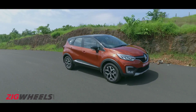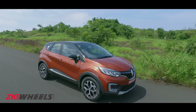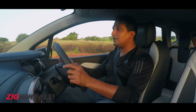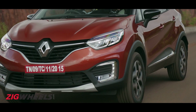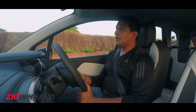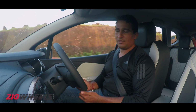Any other questions? Right. Automatic transmissions are in the pipeline, but when they arrive is not too clear for now. And if you're waiting for the all-wheel drive Captur, don't hold your breath.